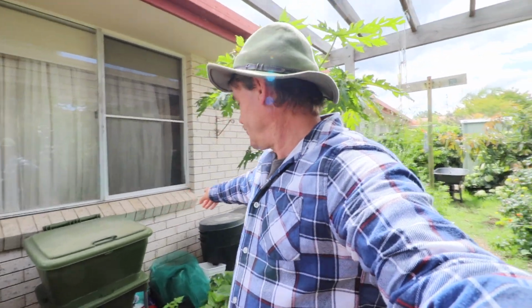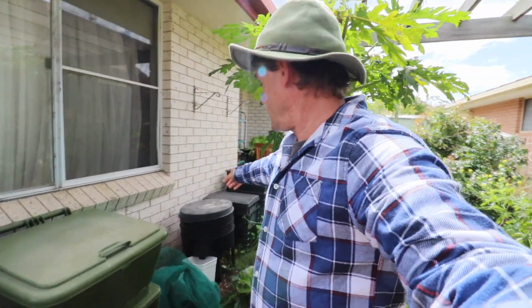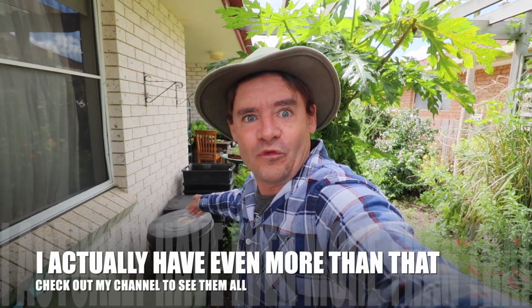And if you can see here, I've got quite a few worm farms. I've got a hungry bin. And also over here, I've got 3 other types of plastic bins full of awesome worms. Let's get in and have a quick look at the hungry bin, and then we're going to go through all the steps.